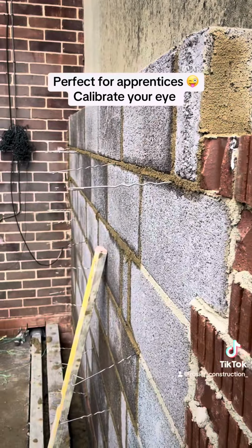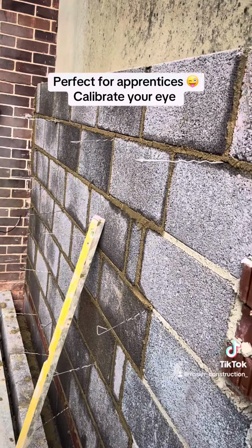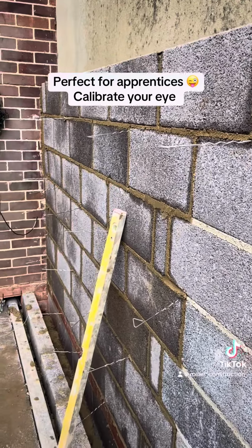But exercises like this for young apprentices will bring your eye on no end, and you'll spot things when they're wrong straight away. Having a great eye is a really good asset.